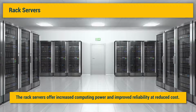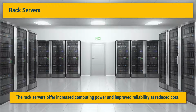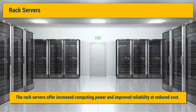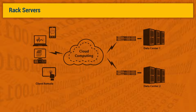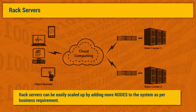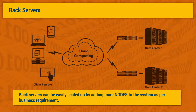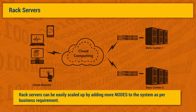Each server unit is referred to as a node. Several nodes, depending on business requirement, are connected with optic fibers to form a cluster. Rack servers are ideal for virtualization and cloud computing. That is, they can be easily scaled up by adding more nodes to the system as per business requirement. There is also provision for replacing older, slower nodes with new nodes with better performance.